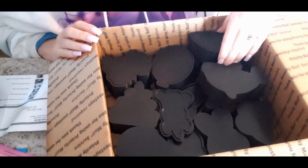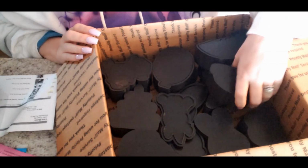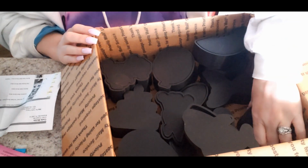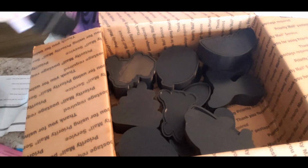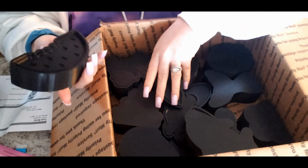And then let's see. Let me show you. Where's the other one at? Bunny. Is this the rainbow one I got? Nope, that's my blueberry for the blueberry slushies. Oh, I'll show you the watermelon. I won't show you all these. I'll show you them when they come out.